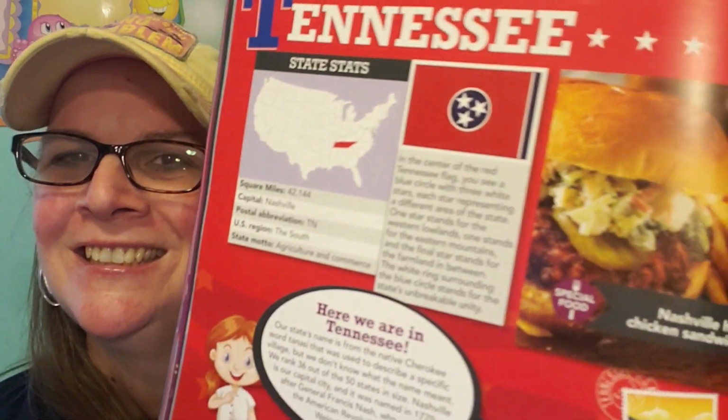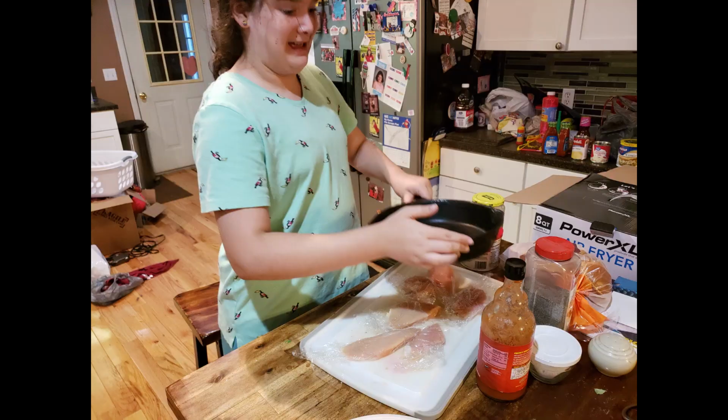So for today, we worked a total of right at 2 hours, and now we're going to go do Nashville hot chicken sandwich. This is from our Passport to America. So for geography, we're studying the states. We did do the states and capitals last year, but she's going to be making the Nashville hot chicken sandwich for us for dinner. So that's what we're doing this evening.